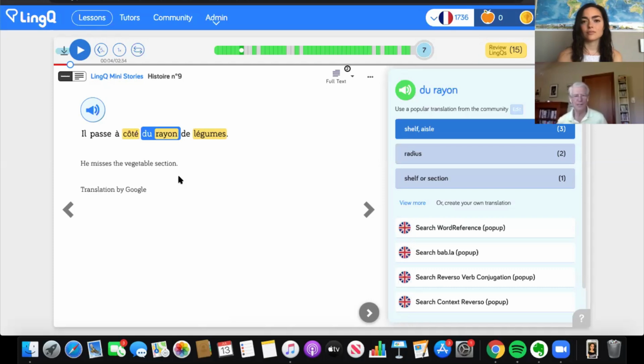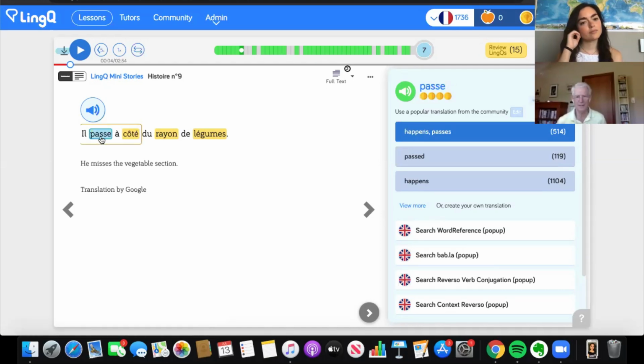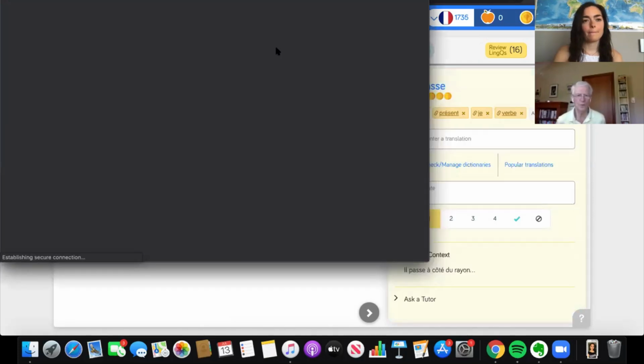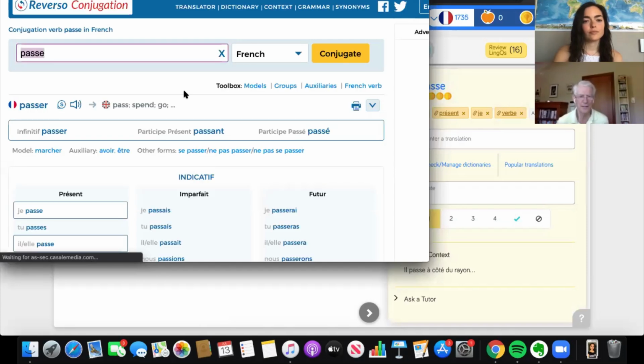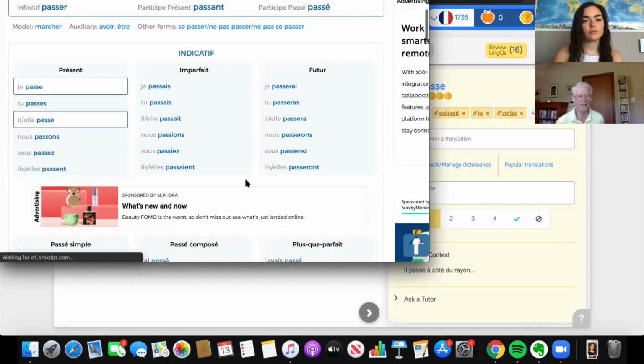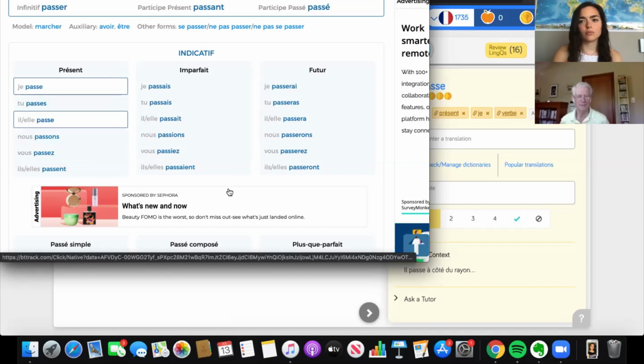And one other thing, if you click on "il passe," he passes, right? So click on that. And then go to search reversal verb conjugation, one of the dictionaries there, down below. One thing I like to do from time to time is look up the conjugation of the verbs, and you have to do it over and over again. So you notice that "je" and "il, elle" are the same, right? Okay. That's always how it is. Not always. Unless it's a regular one, but it is in this case.